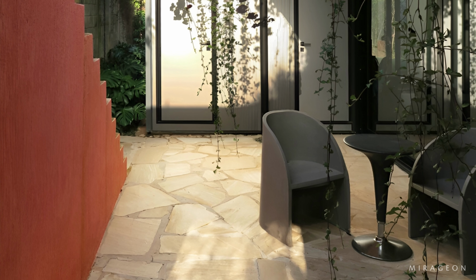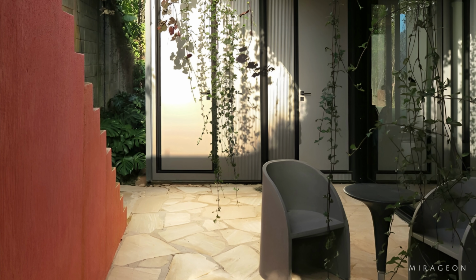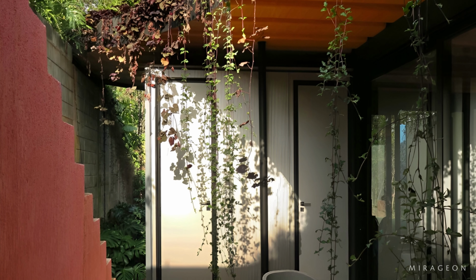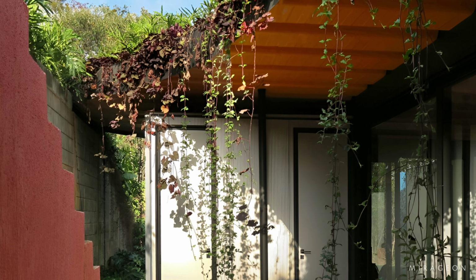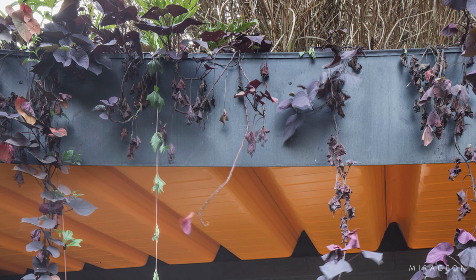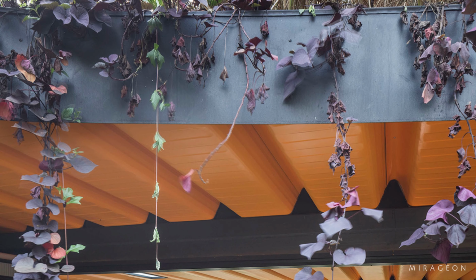This house's architecture is defined by volumes, colors, and forms, especially curves, which theoretically go against the logic of modular construction, where standardization is key to speed. That tension between expressive freedom and industrial constraint became the project's creative engine. On the roof, self-supporting metal panels were cut into soft curves.